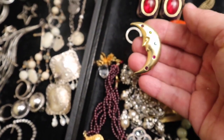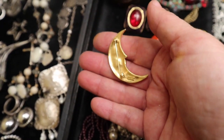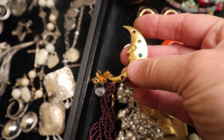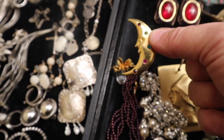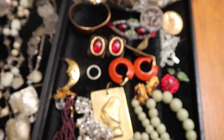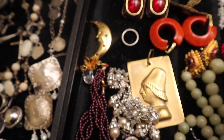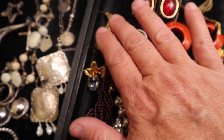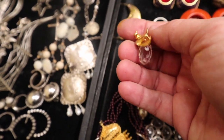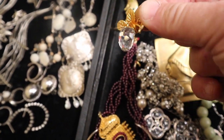Then this is Trifari. So this is actually a newer Trifari pin. I would show you the signature on it, but it's sort of difficult for my camera to capture it. Has rhinestones. It's newer, but it's Trifari. Trifari has gone through many different changes and owned by different companies. And this is, although no longer in business, one of their relatively newer pieces. This is actually Swarovski with the swan signature, a crystal faceted strawberry.